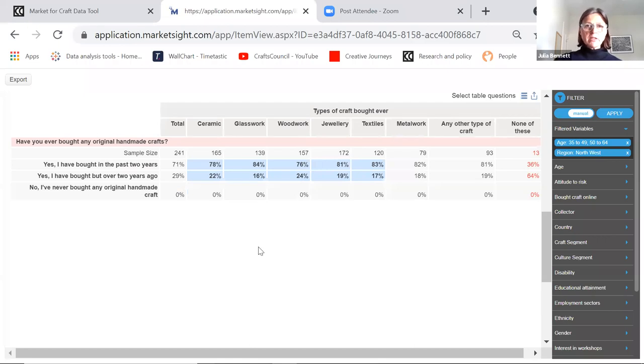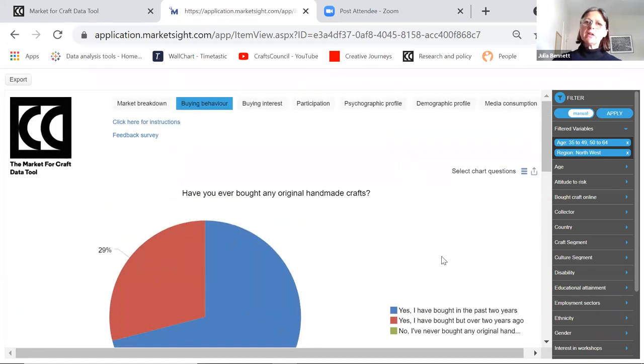But it's interesting if you're a ceramicist, because actually slightly more people, 84%, have bought glasswork in the Northwest. And indeed, that's the top purchasing discipline. Just over here, just to say, we've got figures in red. When they're in red, they're small numbers, so they're slightly less reliable statistically. So that's looking at purchasing by discipline. Let's look at something else now. Patricia mentioned workshops, and an increasing number of makers, I think, are running workshops for people to enjoy making craft and learning how to. So let's look here at participation.